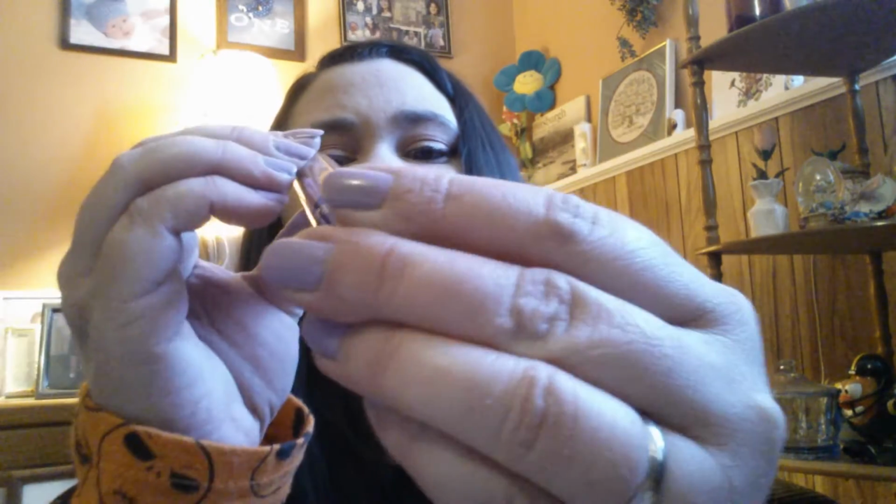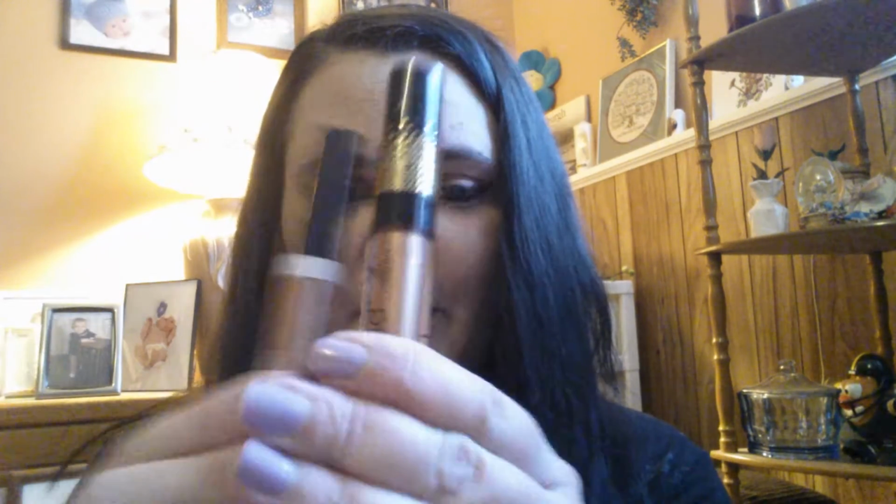And the next color here, this one right here, is called Moxie Brown. And this, ooh, it has the big applicator. It's amazing. Let me just put it on over this. See that little shimmer it'll give you? This is great on its own, but I wore both of these today because I like the combo. This is very, very nice.